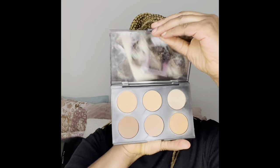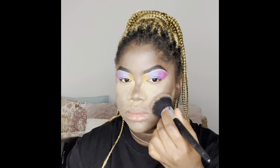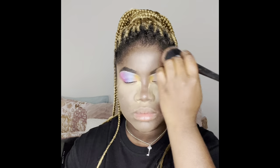Going in with my favorite contour palette. It's got different shades. I will put the name and description and the shade that I got in my bio.